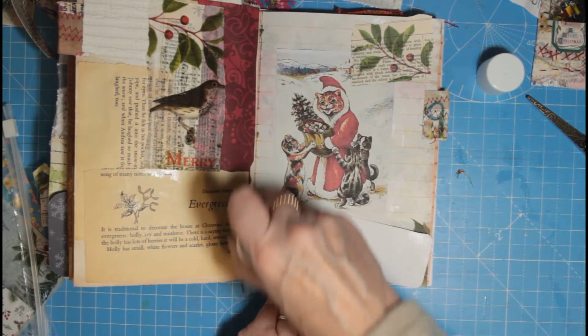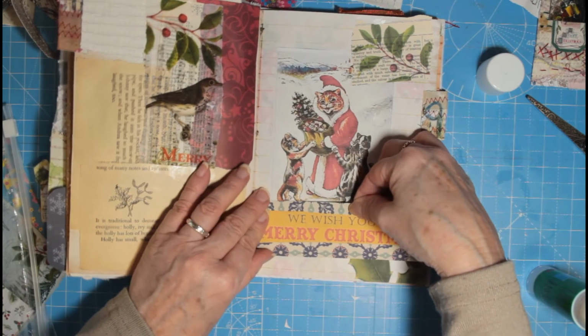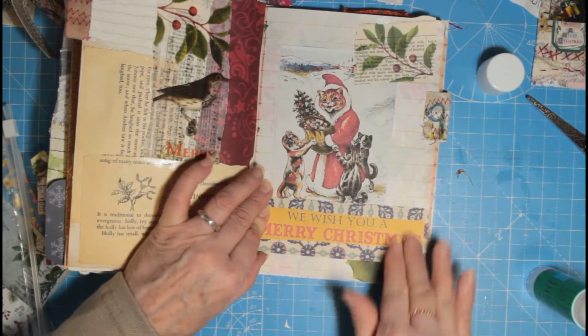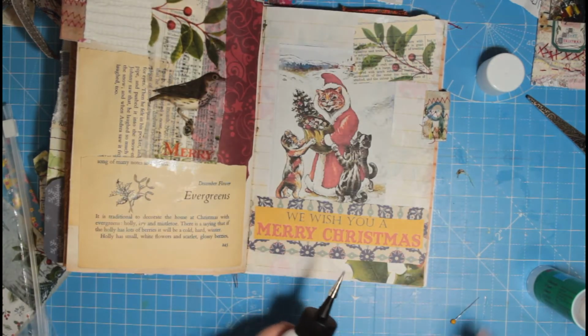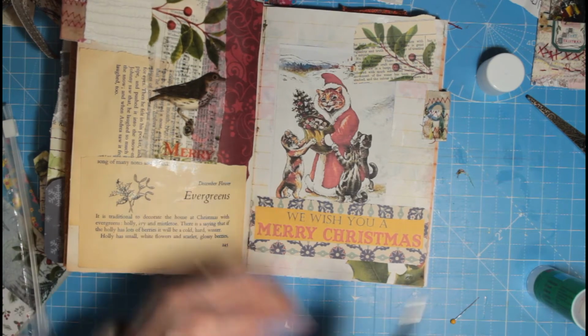Changed my mind. I'm getting into my flow now. I'm just going to put that like that. In fact, I'm going to get my art glitter glue. I'm not doing a belly band at all. I'm going to do a pocket.